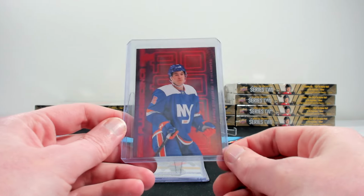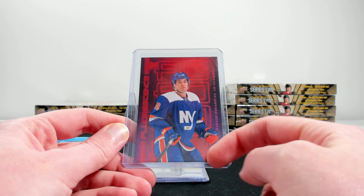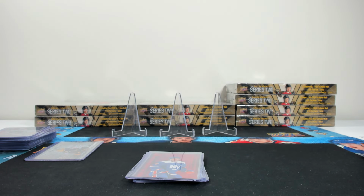And then the coolest card is definitely the Fluorescence. I hope we get a good rookie in this, especially Bedard. The red on red, man, these cards are going to pop. Yeah, that is our next two boxes.